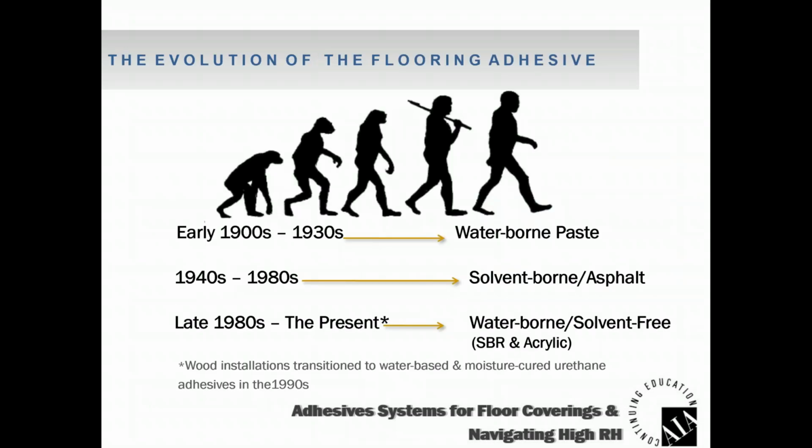To give you an idea on how the evolution of adhesives has gone over the last 100 years, you go into the early part of the 1900s and there were paste adhesives out there, waterborne pastes. And from there, we moved into the solvent-borne adhesives, asphaltic adhesives that had solvents as the carrier, from the 40s, 50s, 60s, 70s, 80s. The most widely known and understood solvent-borne asphaltic adhesive is cutback, the black mastic. They call that cutback because years ago they used to cut it with gasoline to thin it out to make it usable as a flooring adhesive. That's how it got its name, cutback.